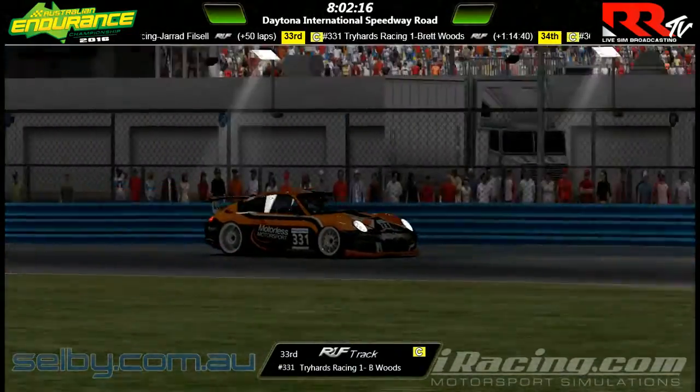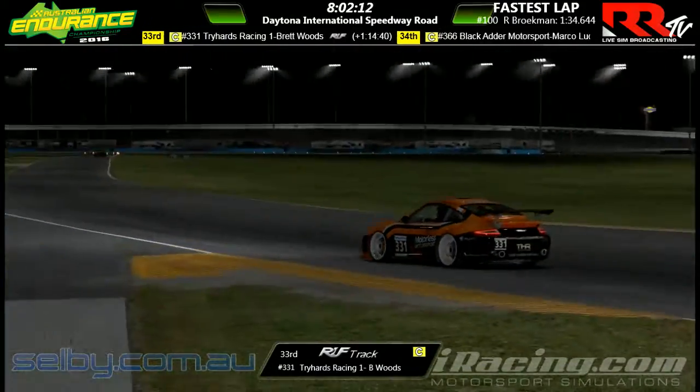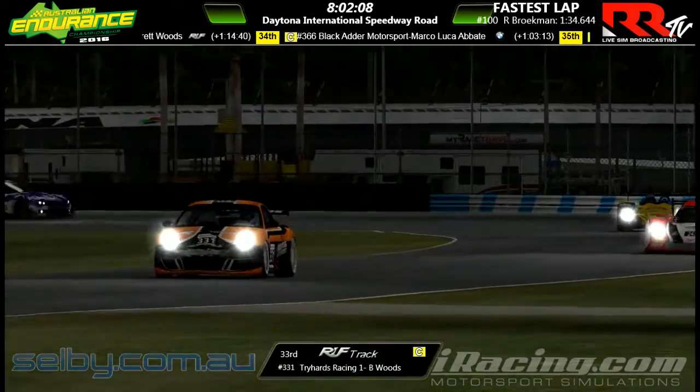Now we've got our Class A cars. We've got car 131, the HPD1 team. They're 30th overall, 14th in class. Who's at the wheel? Craig Galbraith is at the wheel at the moment.